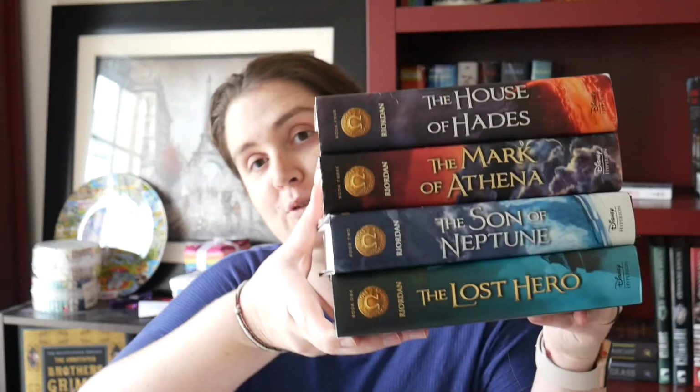The reason this is going to be fast is because the rest of these are all part of series. The first series that I almost finished is The Heroes of Olympus. As the month progressed, I listened to all of these on audiobook, and I finished The Lost Hero, and then The Son of Neptune, and then The Mark of Athena, and then The House of Hades. I also have finished the 5th book, but I finished that this month, not last month, so you'll get that in this month's wrap up. These are all continuations from the Percy Jackson series.